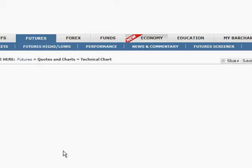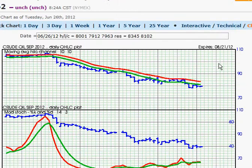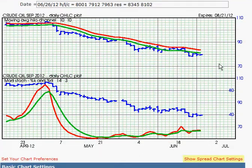Crude oil, I think is right at the bottom. It's extremely oversold. It's making bullish divergences, and I think it's just going to move higher from here. It's unchanged right now. Again, that's the kind of action you'll get at the bottom. It will be a real narrow, tight range, just the bulls and the bears fighting for control of the market, and that's what happens when a market turns.